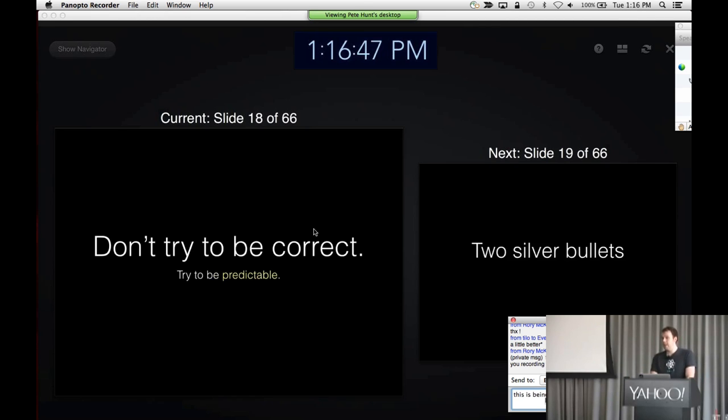So instead, I just try to be predictable. I want the same bug to occur when I try to reproduce it at HQ that our users are having. I want to be able to run the same series of operations and have everyone get the same result. And by doing that, once I fix a bug, it's going to probably stay fixed, hopefully.